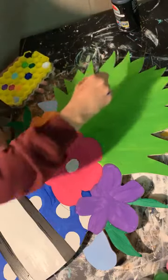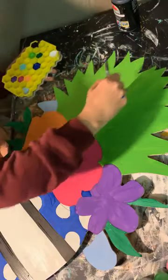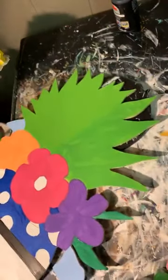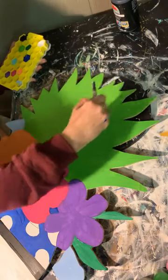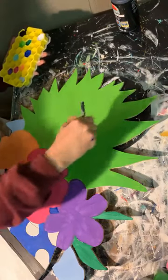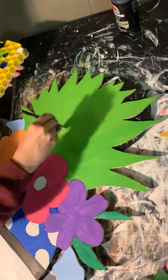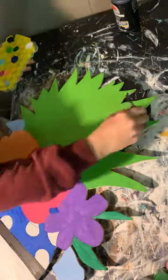Pretty. This green is my favorite. Pull it down a little more. I haven't been painting out here because it's been so cold, but I have me a little heater. I don't have it on right now, but I kind of like it out here. I think I could get more done if I came out here and painted. My family may not like that though.